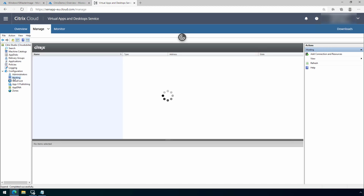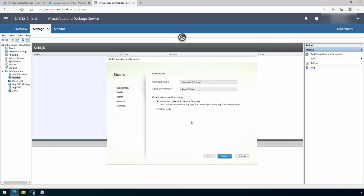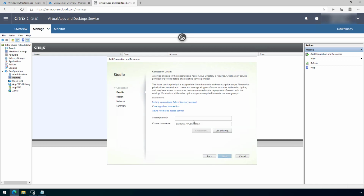Thanks, Dan. So we're now going to create a hosting connection back into Azure using the standard Azure APIs. This will allow us to explore the Azure resources and pick which virtual machines we wish to use as a template and deploy into our machine catalogs. And just to be transparent, this isn't just for Azure. You have the capacity to connect into all public clouds and other environments such as VMware. Yes, exactly, we do. All on-premises hypervisors and public clouds.